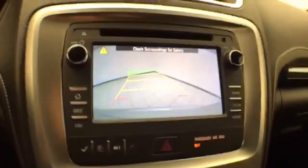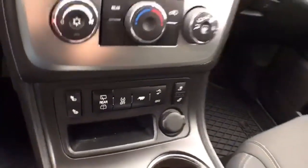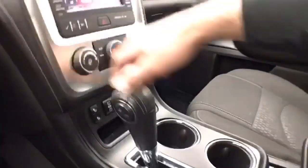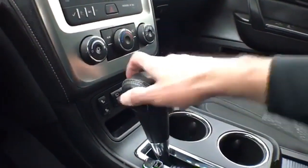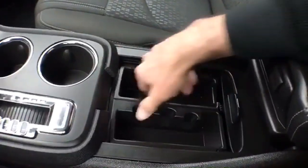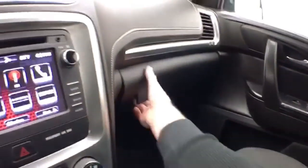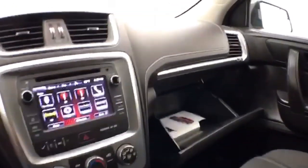This is, of course, where the backup camera display is. Heating and air conditioning along with heated front seats. 6-speed automatic transmission with manual shift capability. Lots of storage space in the center console. And a large glove box with the owner's manual inside.